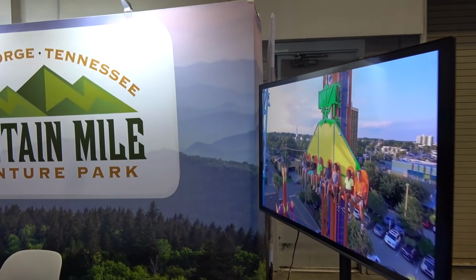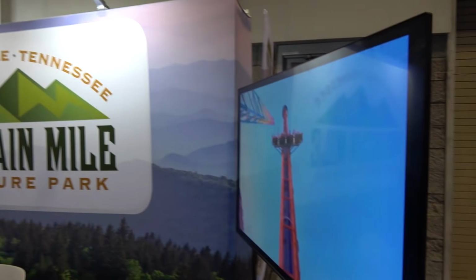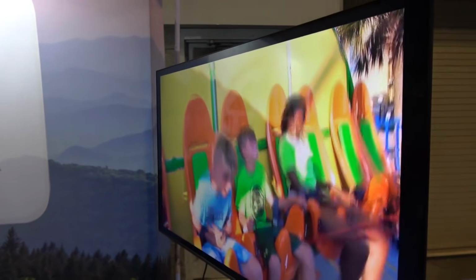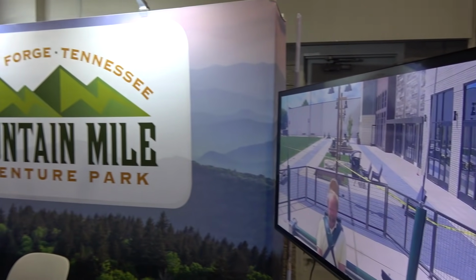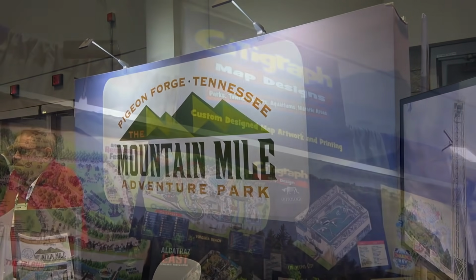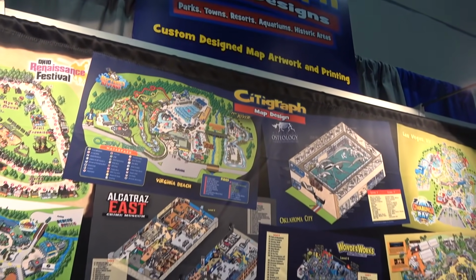So this is giving us a bit more information about the Mountain Mile Adventure Park in Pigeon Forge, Tennessee. We was there earlier in the year. Tennessee, of course, we didn't get to visit this as it was still under construction, but we did actually drive right past it. So we're over at a company now called CityGraph that actually design theme park maps.